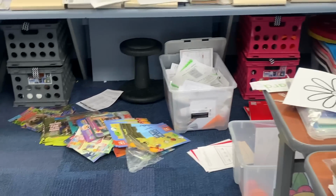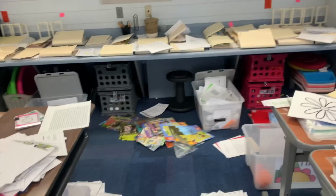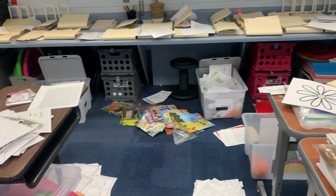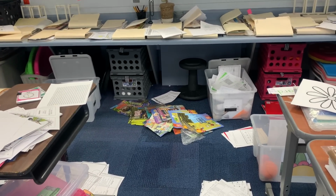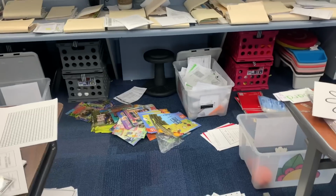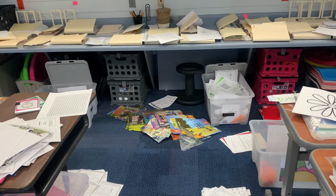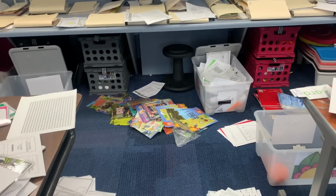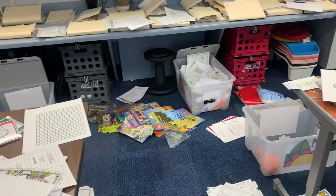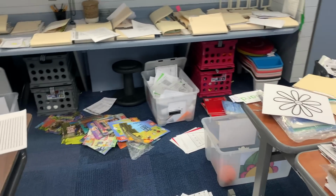Also, I have a ton, this doesn't even do this pile justice, a ton of Scholastic News magazines. Now, I love them and I do use them periodically, but I'd like to use them more often. I don't know, for early finishers, or I'm lost. I don't know how to use them, and I want to use them way more, and I want it to be purposeful. It's not just busy work. So if you have suggestions or ideas on how you use Scholastic News magazines, please let me know, because I'm lost and I would love to use those.